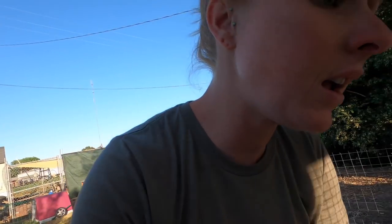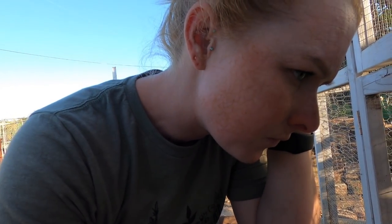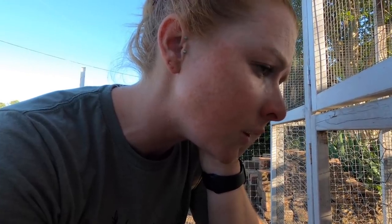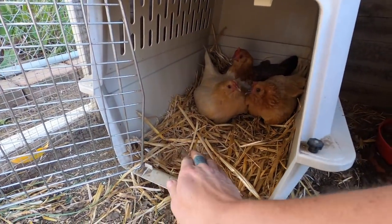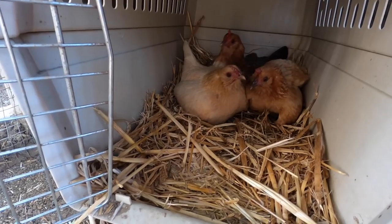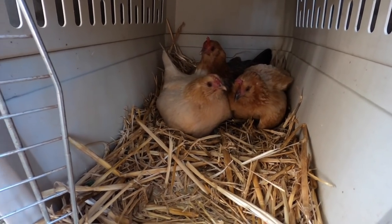Oh, it's still cracking. I feel like it's gotten a little bit bigger. I'm trying to decide if I need to intervene or let it do it itself. So the eggs were right here, and what I ended up doing was shoving them back under the mamas to see if that helps. There are definitely times that you need to intervene, but these hens have been doing such an amazing job that I really don't want to intervene unless needed.